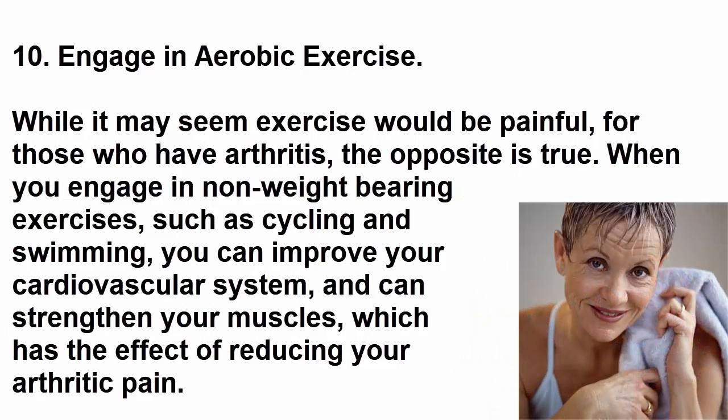10. Engage in aerobic exercise. While it may seem exercise would be painful for those who have arthritis, the opposite is true. When you engage in non-weight-bearing exercises, such as cycling and swimming, you can improve your cardiovascular system, and can strengthen your muscles, which has the effect of reducing your arthritic pain.